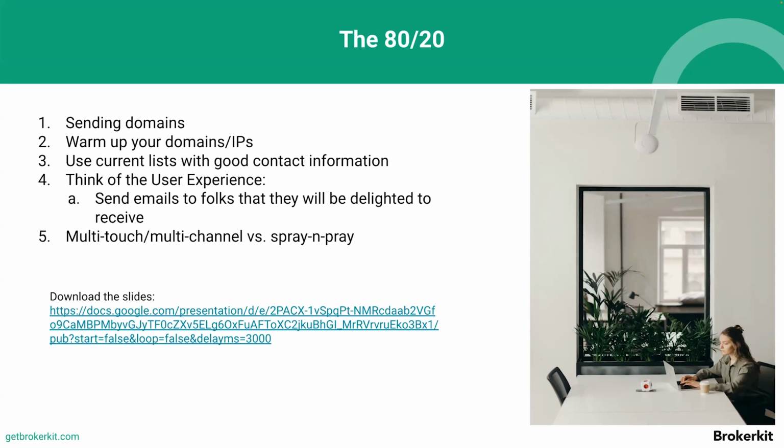And then just be empathetic. Think of the user experience. Send emails that people will be delighted to receive. Think of that word, delighted. How many of your emails would somebody be delighted to receive? And how many of the emails you get are you delighted to receive? Too many are kind of spray and pray.